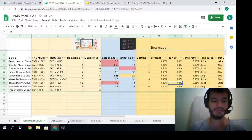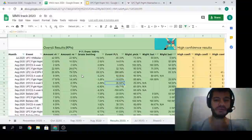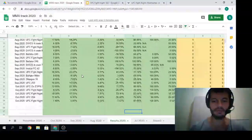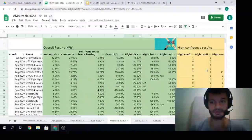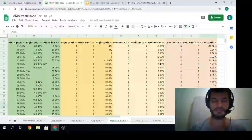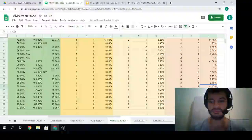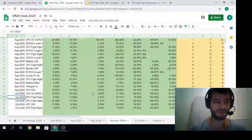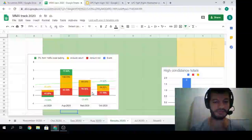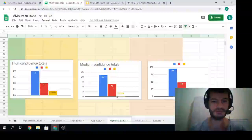If you're still with me, this is what I mean by the most transparent and consistent betting strategy. I'm keeping track of my results from July 2020, so everything I have is broken down here into some stats and some KPIs, if you will, that you can see by my confidence level, which means the recommendation level in terms of high, medium, and low confidence. And overall, I have some charts here that you guys can also see more visually what has been the profit or losses in each month in terms of high, medium, and low confidence bets.